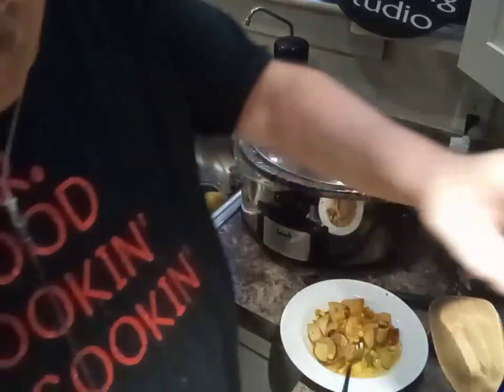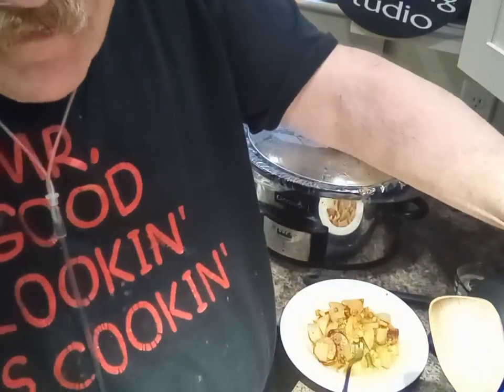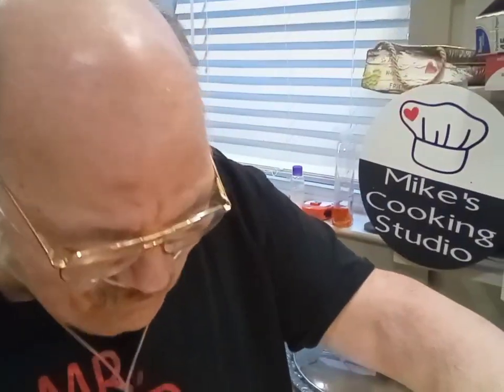One of my favorite forms of cooking is in the Crockpots. I know there's probably people that have 3 or 4 Crockpots.